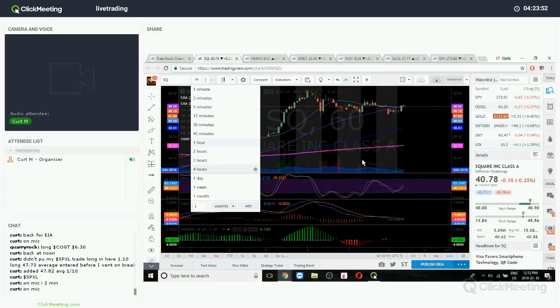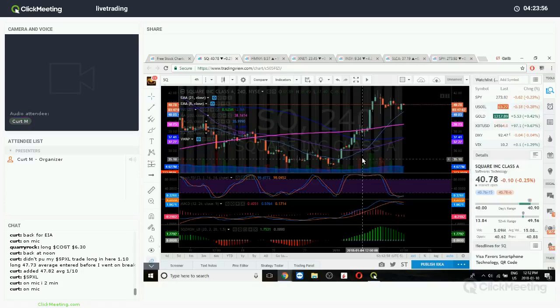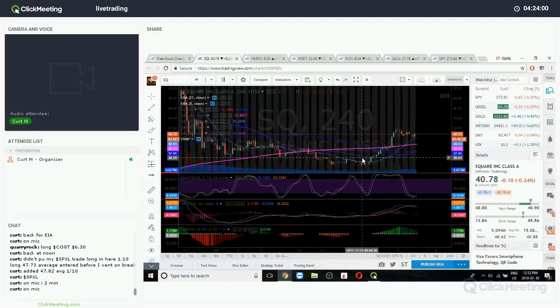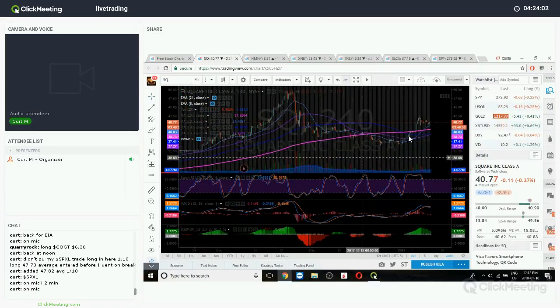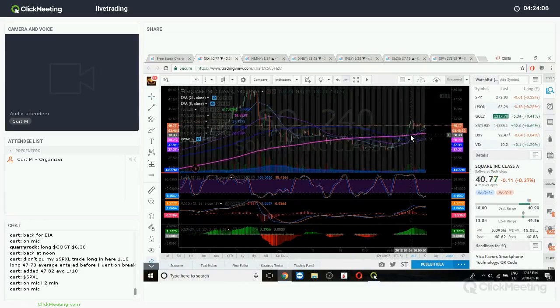So I'm going to bring it out to the 4 hour now. The 4 hour is setting up nicely. MACD, unfortunately, is on its way down on the 4 hour. So that's indecisive, unfortunately.